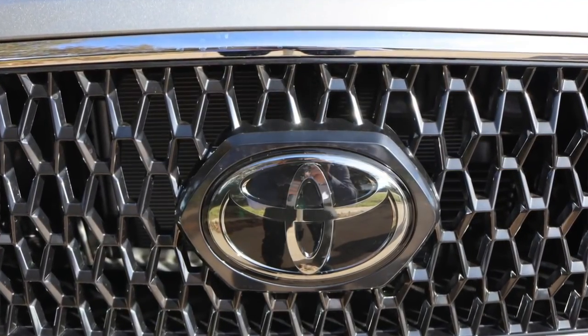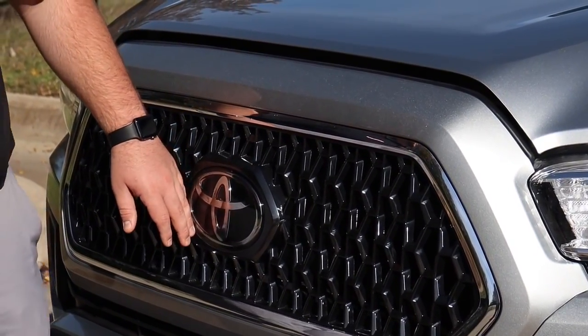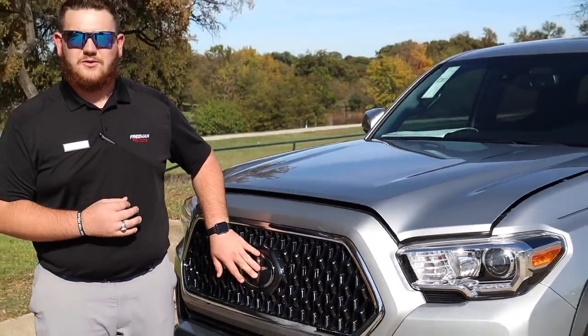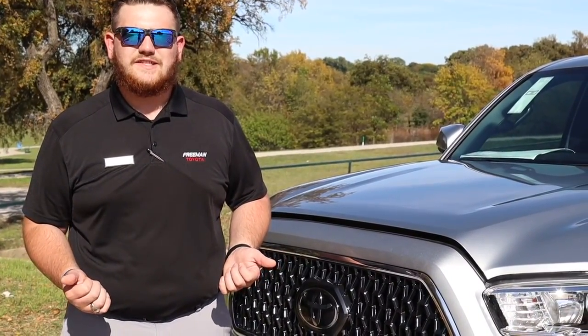As you notice, it is smooth over it. It is no longer like three-dimensional. What this is, we have radars built behind the Toyota logo. What that does is you're going to get 4 standard operating safety features that come standard on almost every new Toyota. The first one is going to be lane departure alert with steering assist.